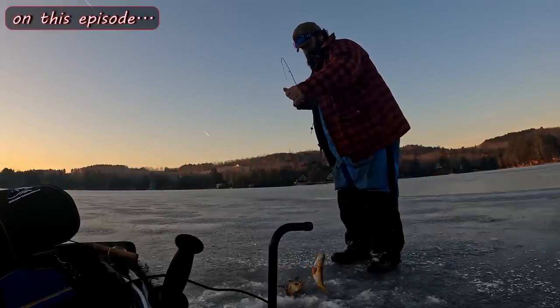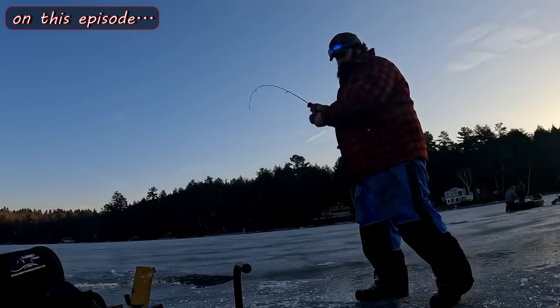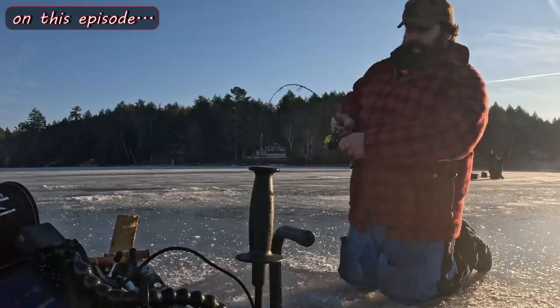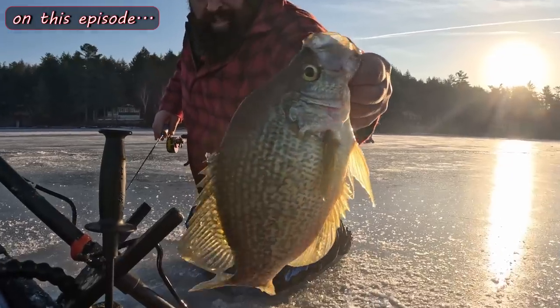Jumbo, jumbo wire. We're into some jumbos. Big. Does it get any better than this anywhere? That's a good one. That's a slab. Nice slab there. Big, beautiful crappie.